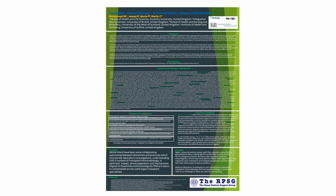Chemokines and corresponding receptor ligands migrate during inflammation, and there is some evidence that certain negative states, such as stress, depression, and/or anxiety, can directly affect physical immunity through production of stress hormones, such as, for example, catecholamines and glucocorticoids. And there is some indication that negative states may lead to faster progression in certain diseases.